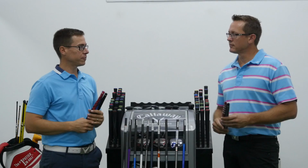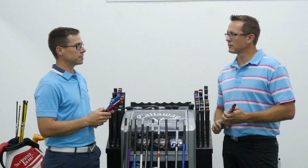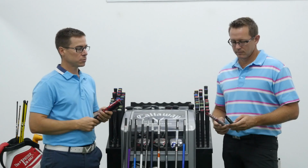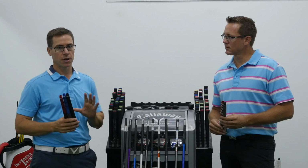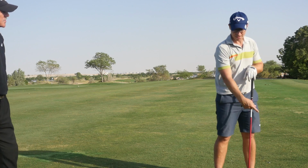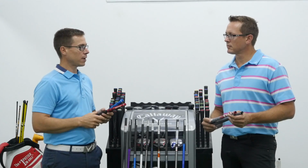So we do stock quite a lot of different grips, and one of the main reasons I like to do that is to give the player as much choice as possible, because I believe grips are quite individual and personal when it comes to a few things. From a feel perspective, I've tried quite a lot of grips myself over the last year and a half, and funny enough, I've gone back to the grip that I pretty much started out playing golf with, which is a Tour Velvet. So I think there is an aspect of feel and comfort in what you're used to, but I like to give a player a variety of things.